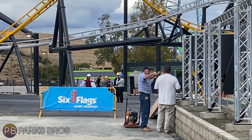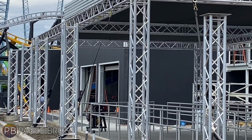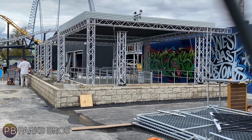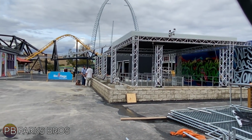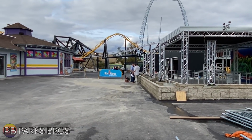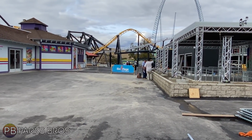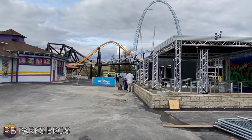But starting this update off, you can see a ton of suit and ties looking at the site itself, which is always exciting news. Besides that, you can see a majority of the outside queue is pretty much close to being finished. You can see all of that support structure for a shade type roofing, as well as some other supports that will be showing off parts of the story of West Coast Customs, which I think is really cool. That's what's in that planter that goes around that shaded structure, and those will have posters showing off the story for West Coast Customs.